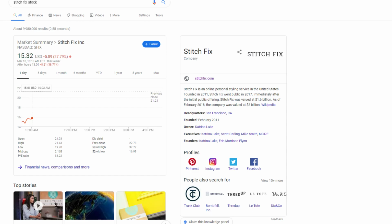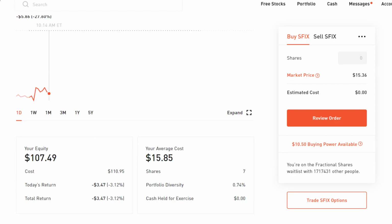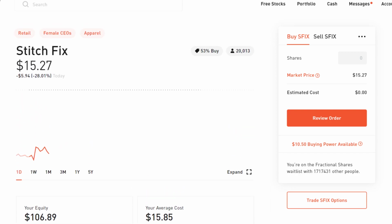So Stitch Fix here, right here. Obviously no bueno already, but cost basis of 15.85 on Stitch Fix, 7 shares. So really it's a small position, only a $100 position. Looking to see what it could lead me to in the future.